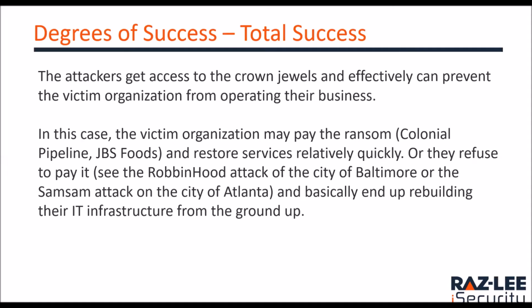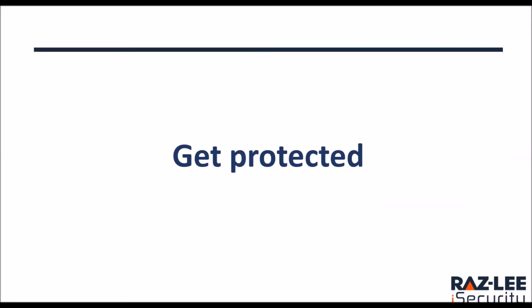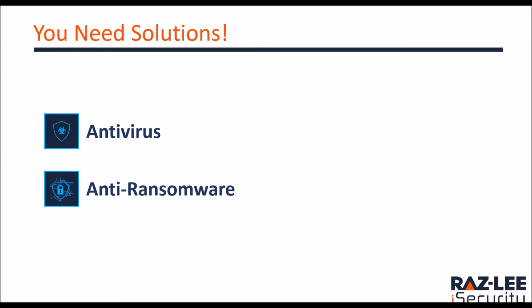So these four stages are what you can find after you were attacked by a combined attack. So tell me, your company survived at what cost? Get protected. You have to be smart. You need solutions. You don't need more policies. At this point in time, when you are already being attacked or you're afraid of being attacked, you need solutions. And the solutions will provide you an extra layer against a combined attack and against a ransomware attack.